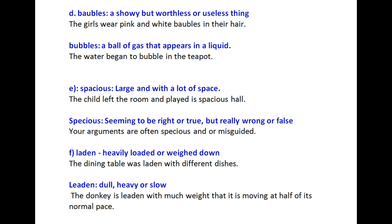D. Baubles, a showy but worthless or useless thing. Sentence: The girls wear pink and white baubles in their hair. Bubbles, a ball of gas that appears in a liquid. Sentence: The water began to bubble in the teapot. E. Spacious, large and with a lot of space. Sentence: The child left the room and played in the spacious hall. Specious, seeming to be right or true but really wrong and false. Sentence: Your arguments are often specious and misguided.